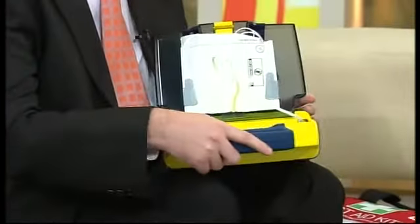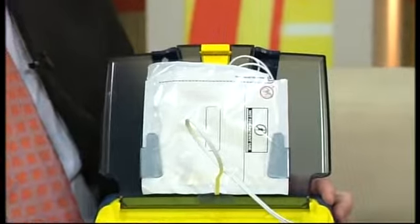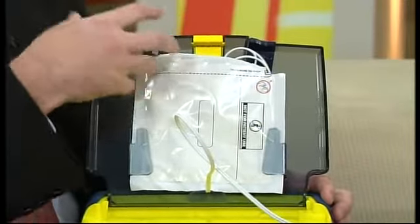But I'll just lift this up, and what it shows you here is it's got pads in a package, and they go onto the patient, and it'll talk in 1 second. And what it does, it talks you through a whole automated process. Tear open package and remove pads. So it's telling you that. Once the pads are right, it'll tell you where to put them on the body. That's amazing.